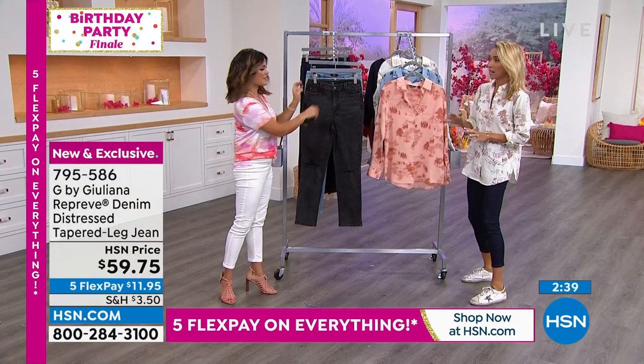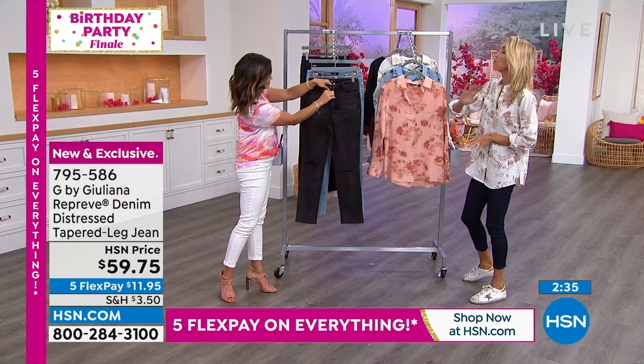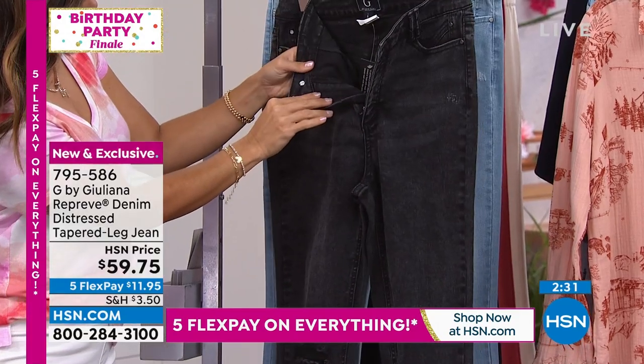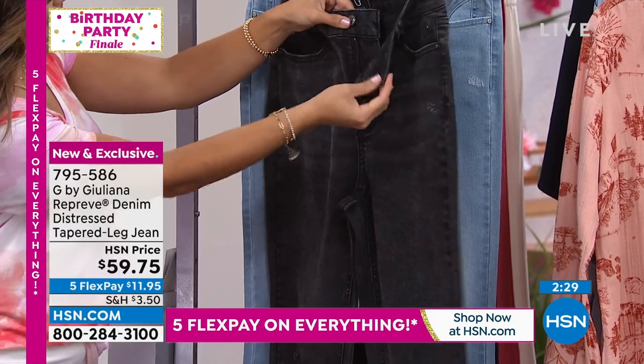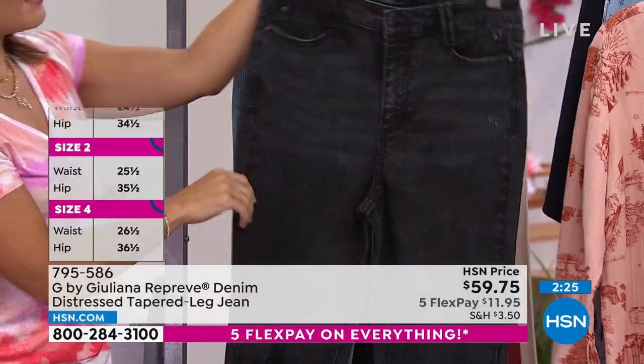She wears all my denim. She wears my denim all day. She's worn all of them over the past 10 years. That was her favorite jean. She's like, G, you've got to bring that jean back for me because I love it so much. And so here it is. It is so fabulous. So we did it in the black and that light denim wash as well.